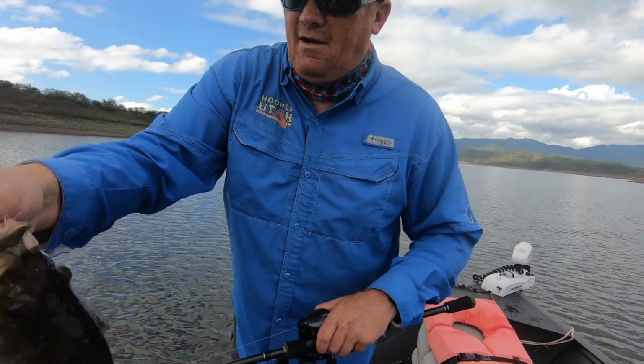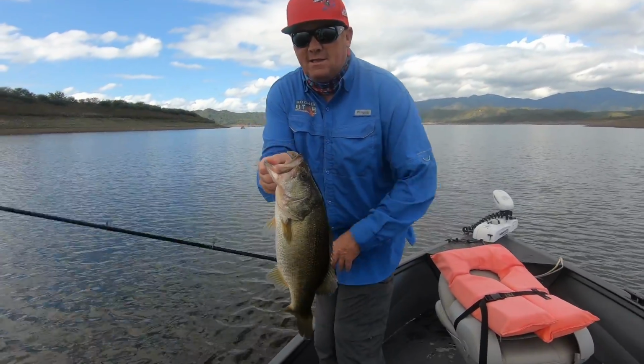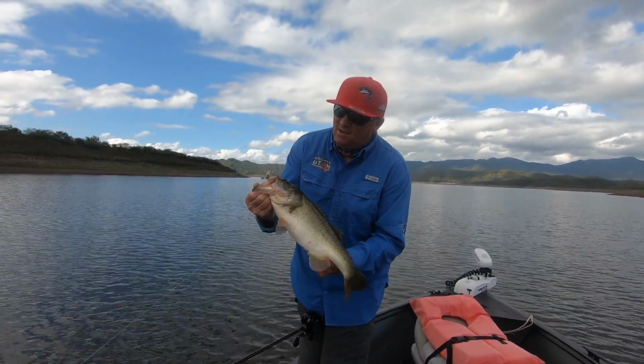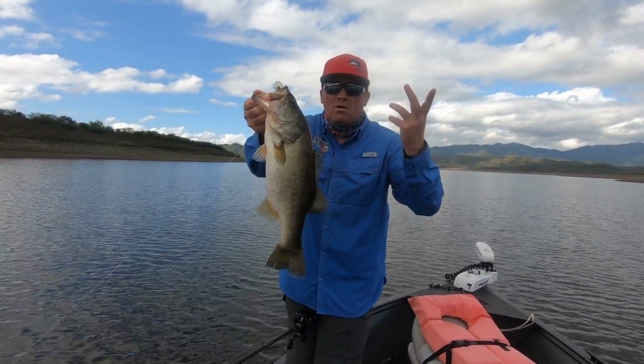Check this bass out. There we go, that's a 3. Solid 3, he absolutely inhaled the D-shad. That's such a great bait by Yamamoto. And he's in the gill plate, so I'm gonna need pliers, but there you go. Solid 3, D-shad, Yamamoto, Lake Baccarac.